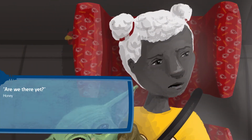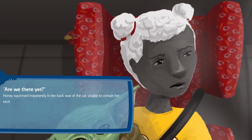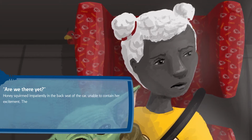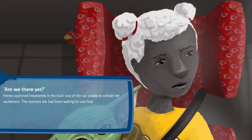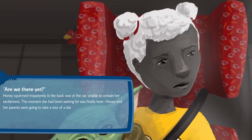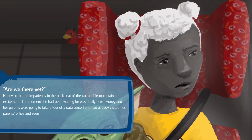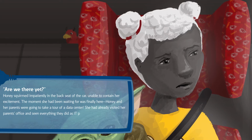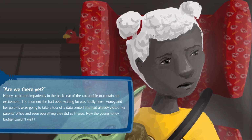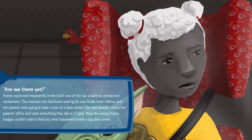"Are we there yet?" Honey squirmed impatiently in the back seat of the car, unable to contain her excitement. The moment she had been waiting for was finally here. Honey and her parents were going to take a tour of a data center. She had already visited her parents' office and seen everything they did as IT pros. Now the young honey badger couldn't wait to find out what happened inside a big data center.